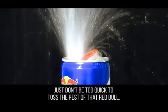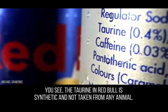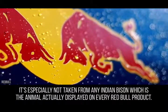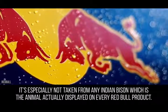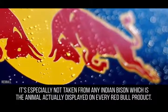Just don't be too quick to toss the rest of that Red Bull. You see, the taurine in Red Bull is synthetic and not taken from any animal. It's especially not taken from any Indian bison, which is the animal actually displayed on every Red Bull product.